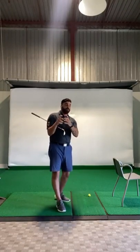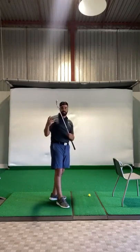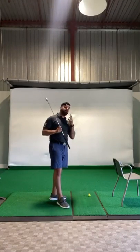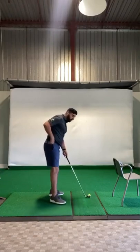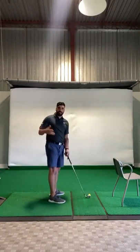Now, keep in mind, I want to mention one last thing here. The shaft angle coming down steep is really only one reason why golfers early extend. It is probably the most common one based on my experience coaching. It's not the only one. Some golfers tend to set up with their glutes way too much already pushed back, right? Stick your ass out is a common term we hear. I actually dislike that very much.